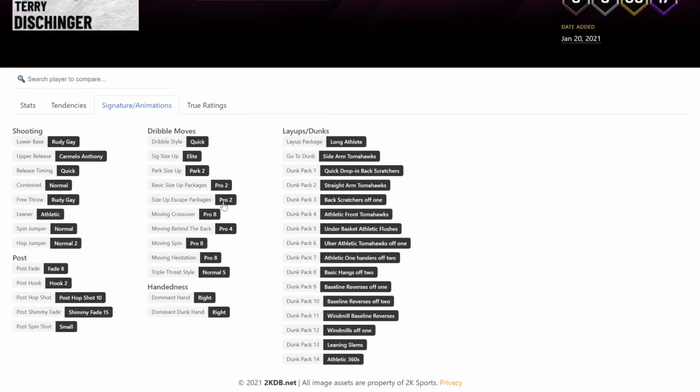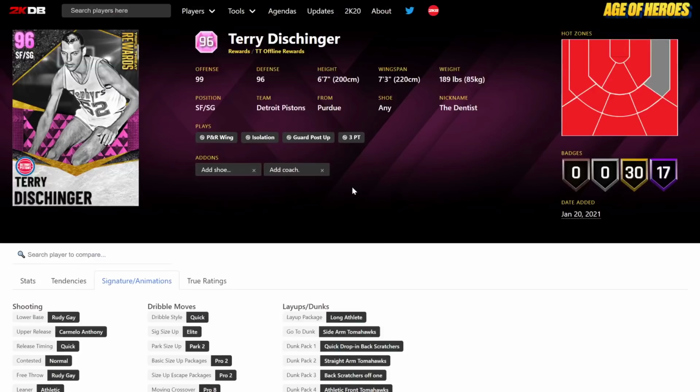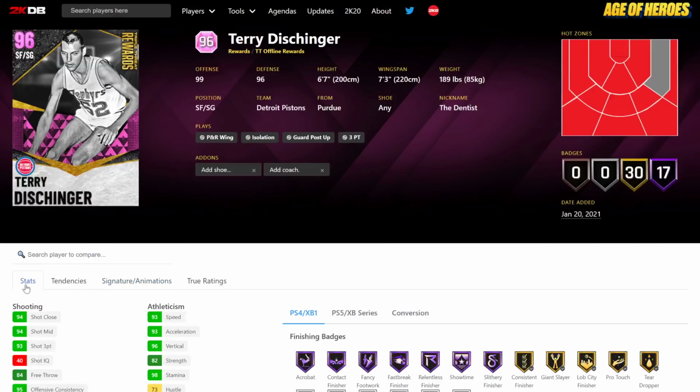Got Pro 2 escape, which is the Curry slide. He's got Pro 8 moving crossover, Pro 4 behind the back, which is not great. Rudy and Mello, which is one of the best releases in the game, on quick as well. And again, he's just a flawless card, an elite scorer, an elite defensive player. He's just elite at everything. He just is well and truly elite at everything.